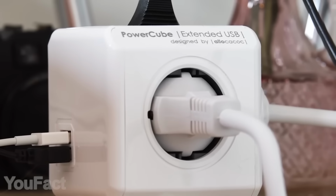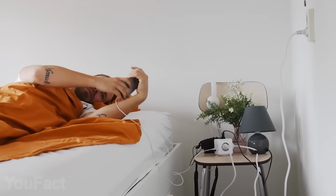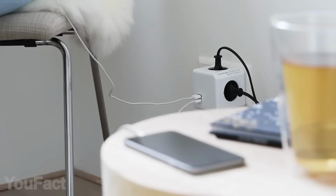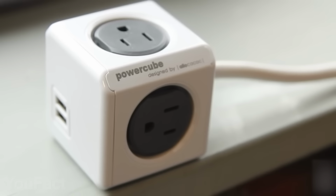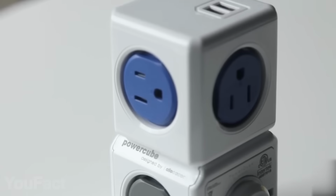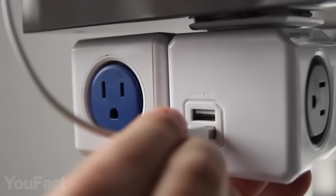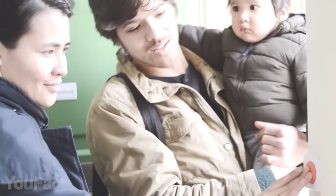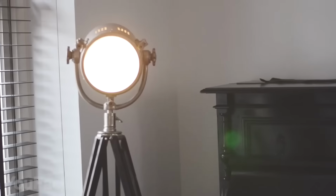Next comes the slightly improved cube that features 4 regular outlets along with 2 USB ports. Both of them have 5-volt output, and the cable in this one is extended to 10 feet. You couldn't wish for more. Also, multiple cubes can be stacked together so all the family members could plug in freely. And here's the coolest cube, the one with a built-in on-off switch. Now you can easily turn off all your devices and stop wasting energy.